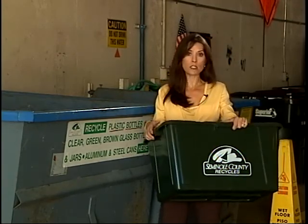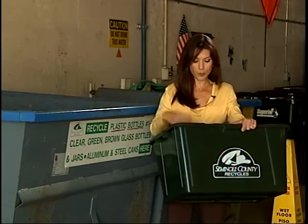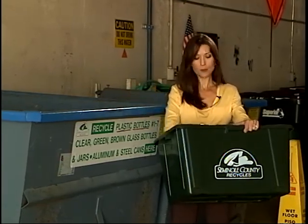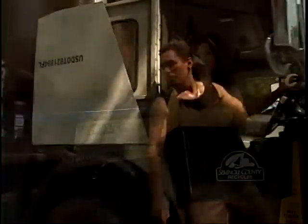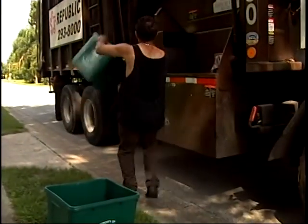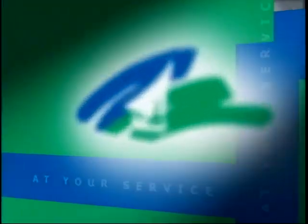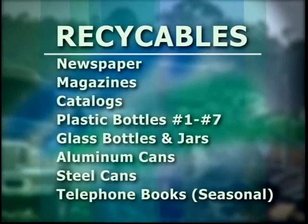Now let's say you live in an apartment and this service isn't offered. You can come here to the central transfer station and deposit your recyclables free of charge. You can also place your recyclables curbside for collection in these green bins. Here's a list of the materials accepted in the curbside recycling program.